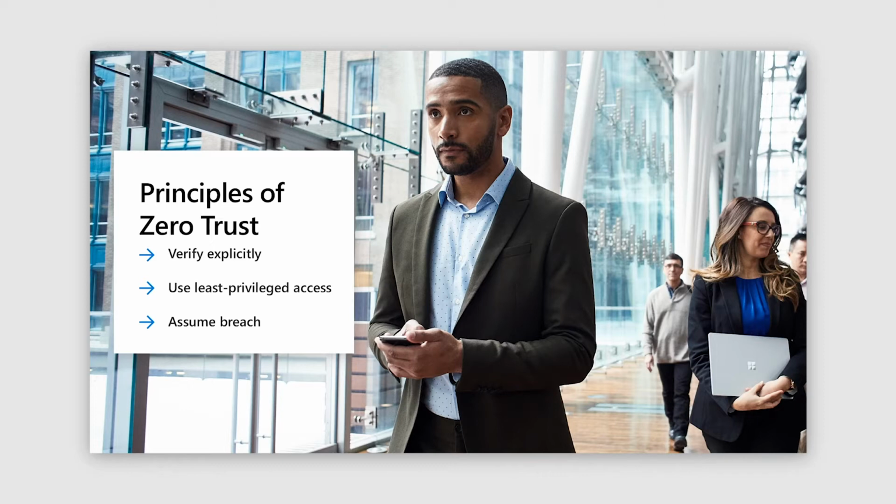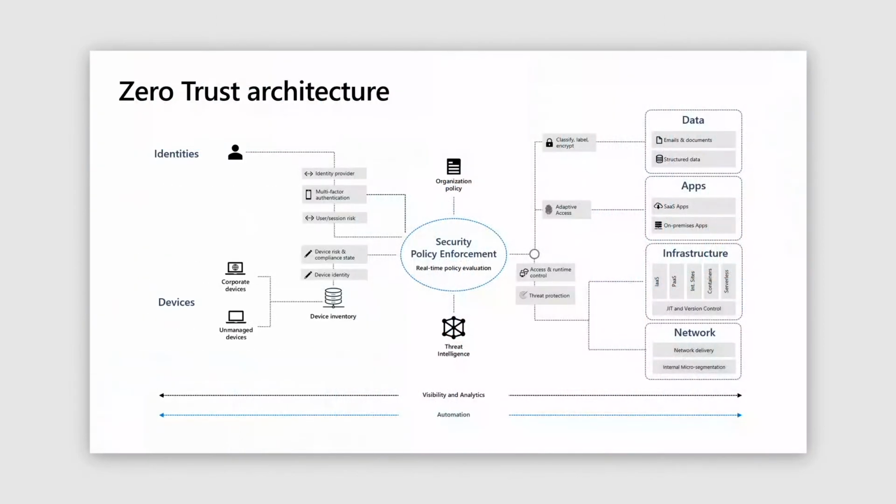So Alex, we talked about the principles. How can customers actually protect themselves and apply these principles? Yeah, absolutely. So this slide paints a picture, an architecture of the principles that Dana just talked about. What you'll see on this slide are six foundational elements for Zero Trust.